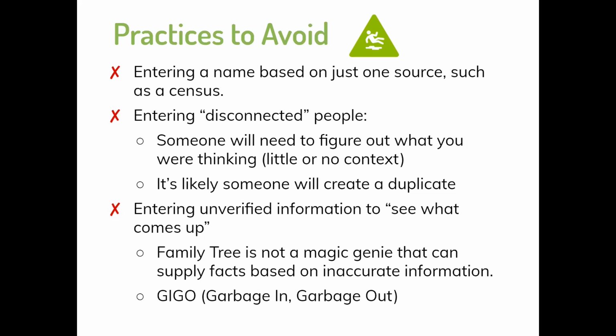And I know this is somewhat of a common misconception, because I've heard a number of people say it, where they somehow assume that even if we put incorrect information in, Family Tree is somehow going to know and going to supply good record hints or true duplicates or right information. As we said earlier, Family Search will catch certain errors, a limited number, about those 31 or 32 errors, but they also do not catch a lot of errors. And so we want to avoid that practice of just entering in whatever your best guess or your unverified information, expecting Family Tree to come up with valid information in return.